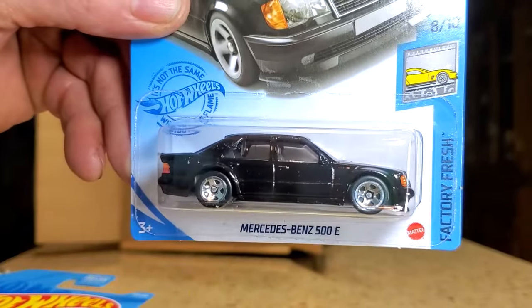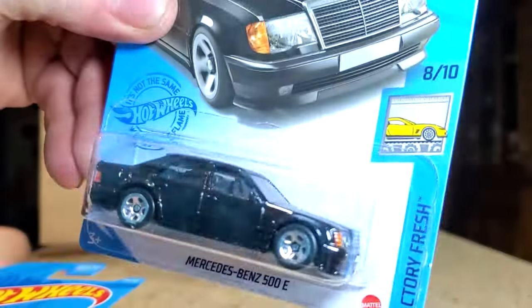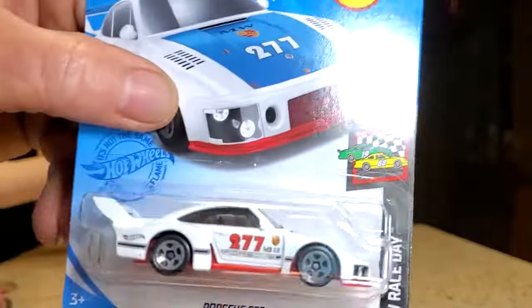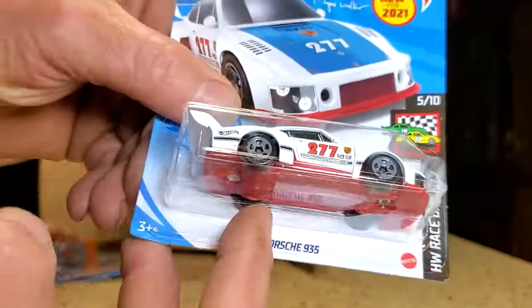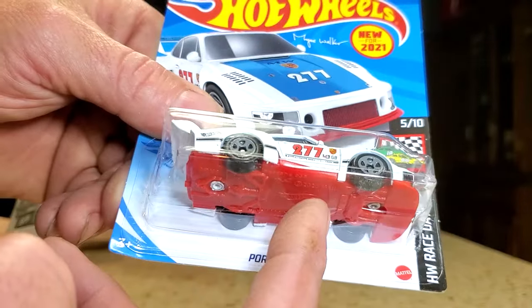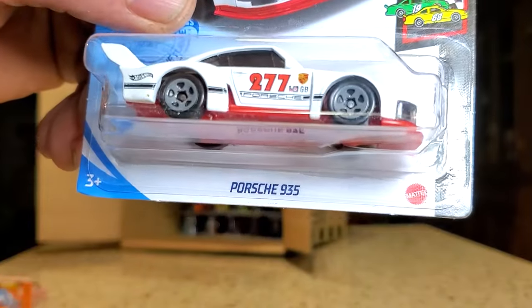The Mercedes-Benz 500E in the black. And the Mad Manga again. And this is the new color. It looks almost just like the old color, except I think the only thing that's different is the wheels and the color of the base. It was a blue base before, now it's a red base. And that is the Porsche 935.